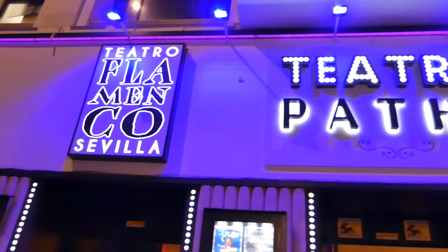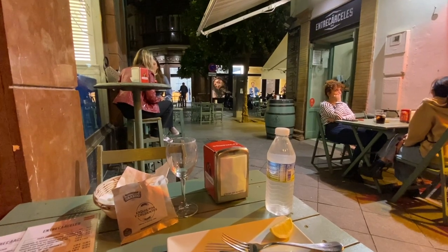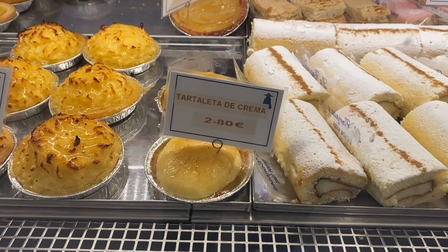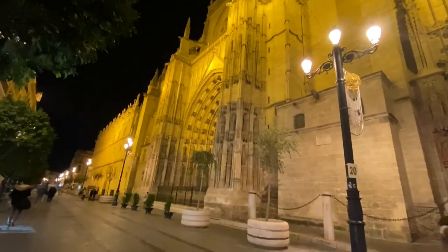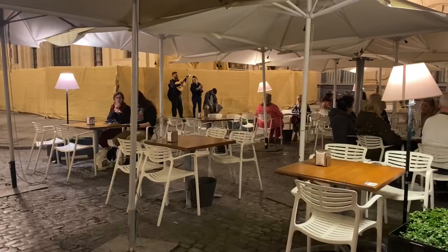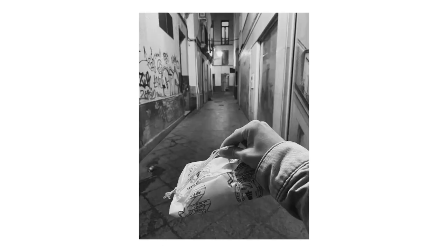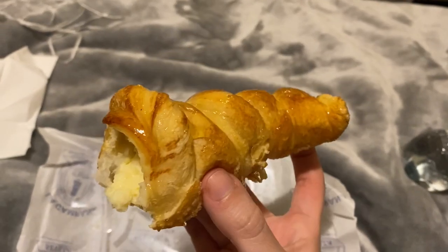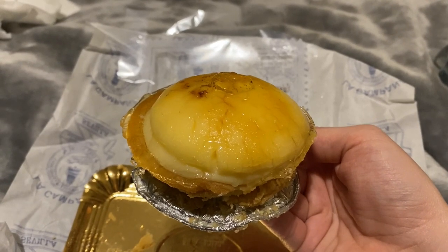Okay, so I'm out again. Not too far away, I find a very nice bakery with some nice pastries that I am bringing back to my room to eat. Alright, so I'm going back to the hotel now. And that's the Cathedral. That's so, so good. So I think this one is also just cream.